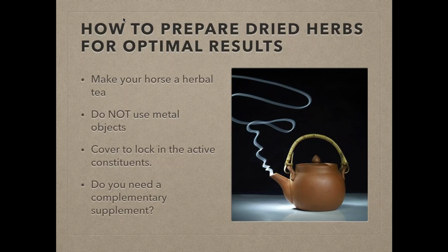So place the herbs first of all into a non-metallic container. And the reason I say that is because metals actually react with some of the active constituents and render them completely ineffective. So you've put the money into buying this herb expecting to get an outcome, and by putting it in a metal container, you've then actually destroyed the effects that you would otherwise get. So you're better off using a glass container or ceramics or plastic or something else other than a metal container.